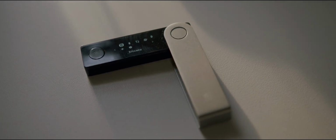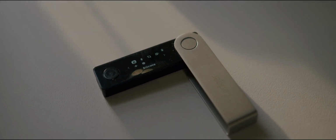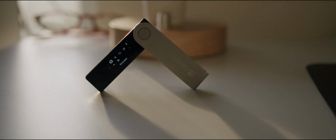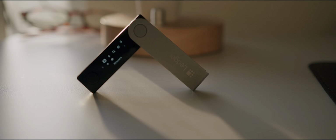And last but not least is my Ledger. For those of you that are in the crypto world, you know that this thing is a must. If it's not your keys, it's not your crypto. So definitely I store the majority of my crypto here. Sometimes if I'm away and there are moves that I need to make, I make sure I have this with me. That way I can access all my crypto.